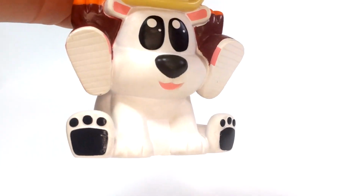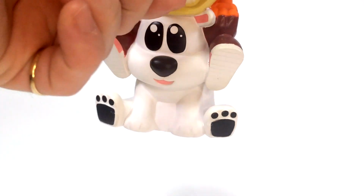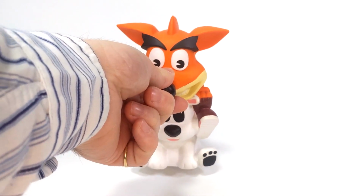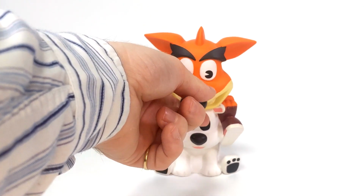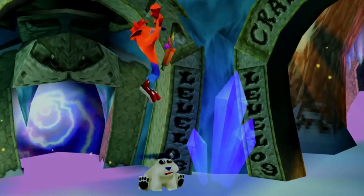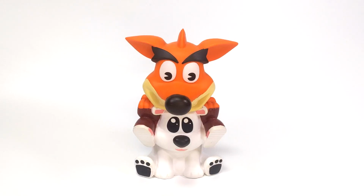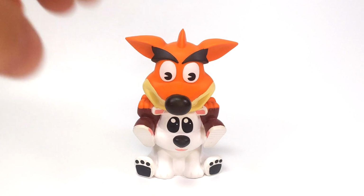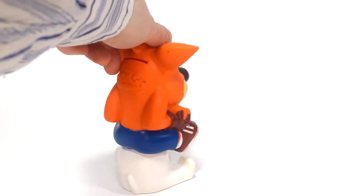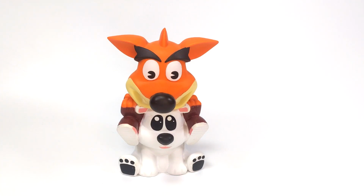Now Tomy and the toy makers had a habit of putting Polar in this position, which is the position that you see him in the warp room in Crash Bandicoot 2, where he's just kind of sitting there hanging out. It would have been cool to have a more dynamic pose, maybe of Polar charging or running, but you know, this one's good enough and it works really well. It's super cute. So let's have a look at some other Polar merchandise.